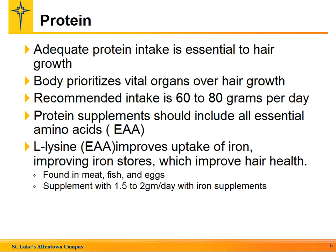The recommended intake after weight loss surgery is 60 to 80 grams per day, and we recommend that you choose a product that contains all the essential amino acids. Protein is made up of building blocks. There's the non-essential and the essential amino acids. An essential amino acid means your body can't make that particular amino acid. It has to get it from your diet.